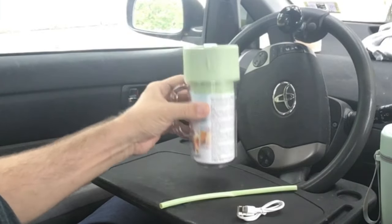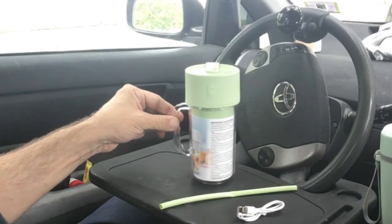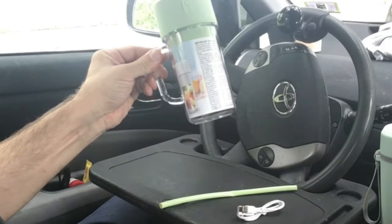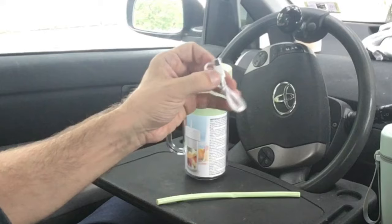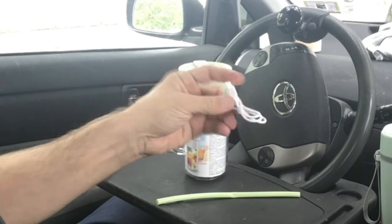Okie dokie. So this here is everything that you get in the box, guys. As you can see, not a lot. You get the blender itself, and I will crack this open in a couple of seconds. You get a silicone straw, and you get a little charger here. It is a USB-C charger.